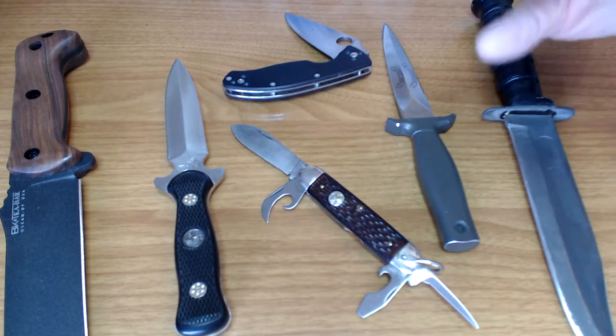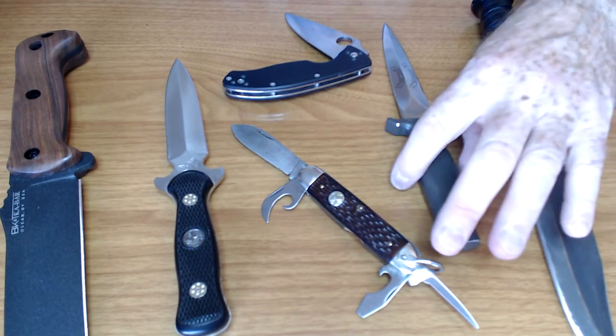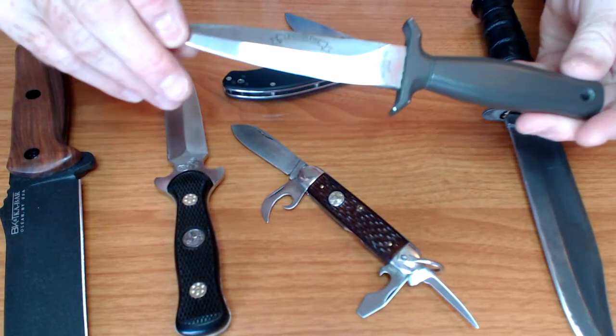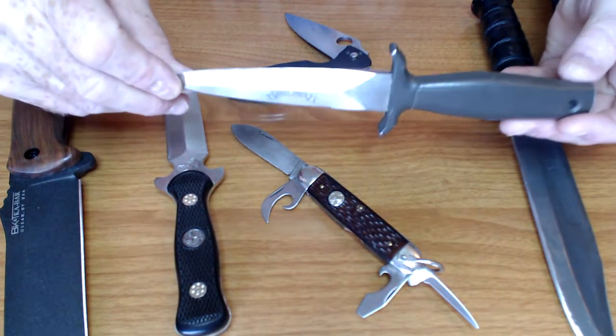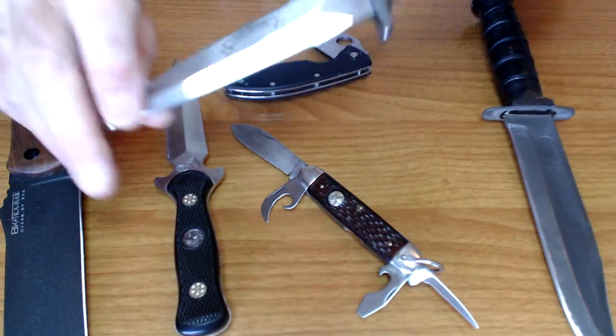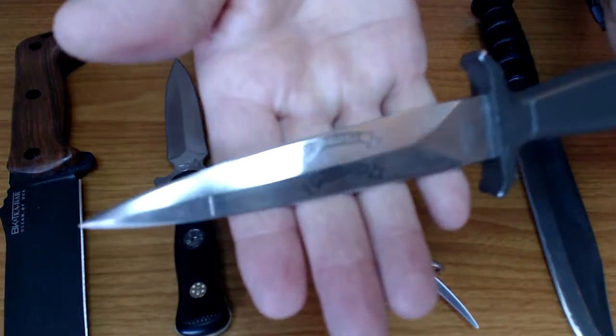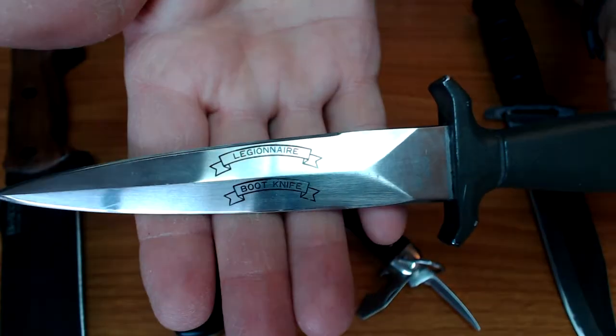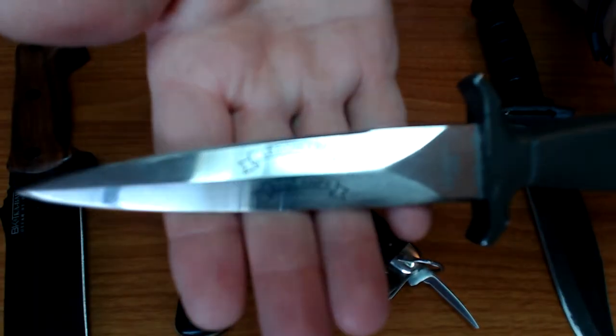Kind of like Mike, I like daggers. I don't know why. Like you said, there's really one main use for a knife like this. And I've never stabbed anybody, but I just love the shape of these daggers, boot knives.